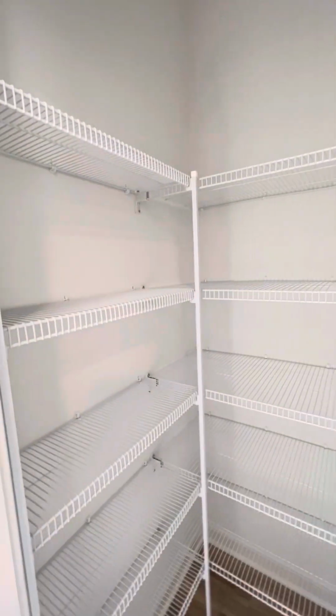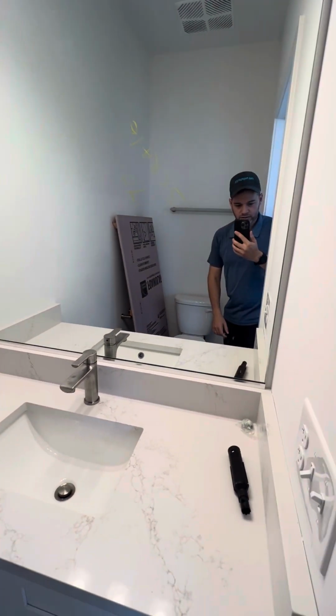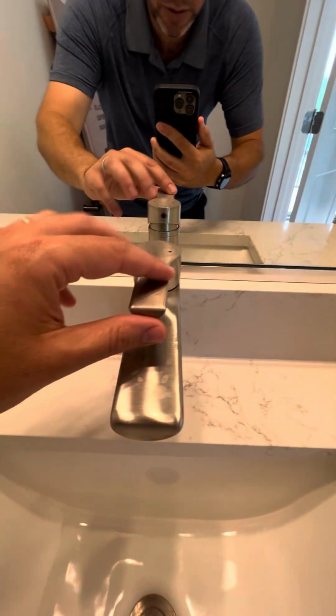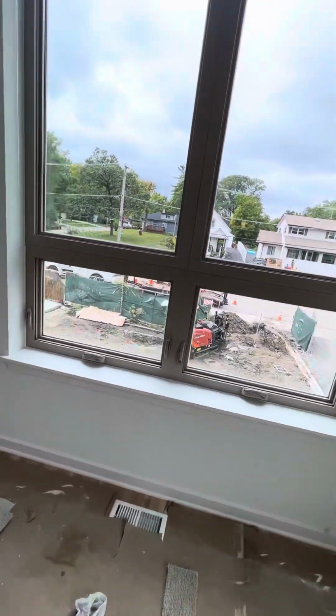Nice. Dry storage, all your dry goods. Very good. Nice shelving here. Got the lighting installed. Beautiful. Accessories are installed. So we got this too. Yep. This is all, how do we call it? Polish or what? Polish nickel? Brushed nickel finishes on everything. So good quality stuff. Very nice. Perfect. All right, let's go up. See what's going on. The carpeting, the stairs, and the bedrooms.